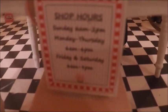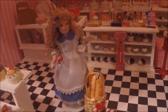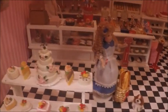And there's a sign that tells the hours of the shop, the customers, so they know when it's open. There's the little girl that bought the bread, and she bought a lot of bread. It looks like she's going to bring that home to her family. There's her little dog. Must have came with her to the bakery. Everybody knows each other. It's a small town.